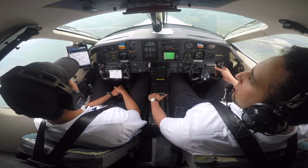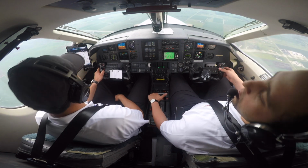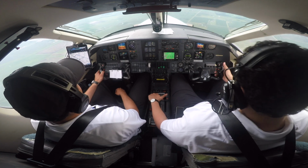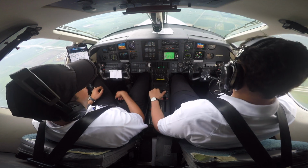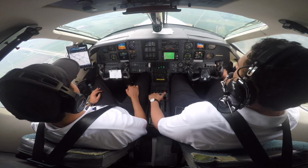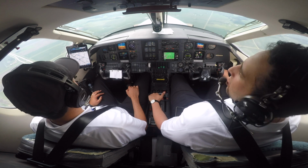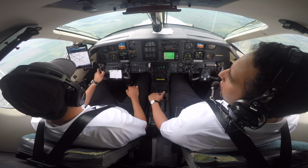Bravo 1239, do you have the airport in sight? Yes, we have the airport in sight, Bravo 1239. Bravo 1239, cleared visual approach runway 13, unrestricted. Cleared for the visual approach, 1239. Keep going, man. Keep going. Bravo 1239, cleared visual approach runway 13. Cleared visual approach 13, Bravo 1239.